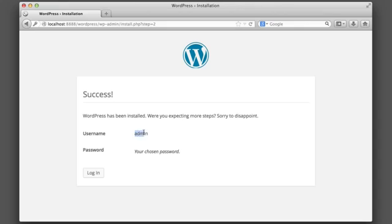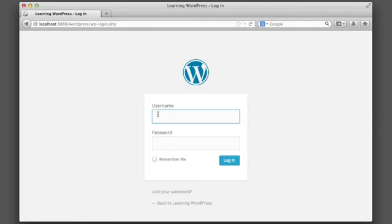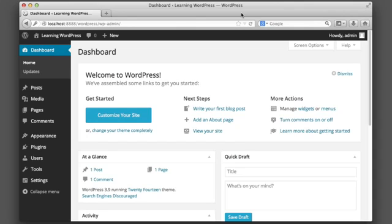Now a quick note, I chose admin as my username, and if this was on an actual web host instead of just our local machine, I would recommend not choosing admin just for security reasons because it's so predictable. But because this is on your local machine, security is not of the highest concerns. This isn't an actual public-facing website, so that's fine. And go ahead and click Login. And once you enter that username and password, you're done.